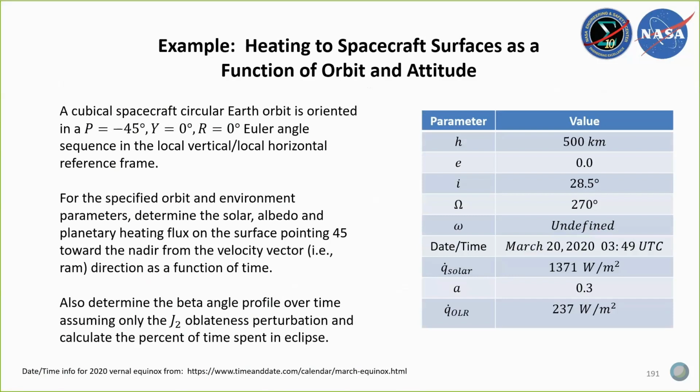The solar flux is 1,371 watts per square meter. The albedo, which is just the fraction reflected of sunlight, is 0.3. Please don't get the lowercase a there confused with semi-major axis. A here is for albedo, and I always joke that there's more interesting things to study than there are letters in the alphabet, so sometimes we have to reuse them. And then the planetary infrared heating, or outgoing long-wave radiation heating, I'm using here is 237 watts per square meter.